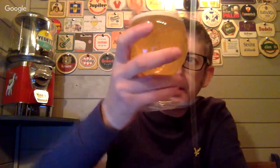Nice filtered appearance to it. Nice golden colour. Quite a bit of carbonation. I've got a half finger head on mine. Good spacious two-finger head on mine. Looks decent.